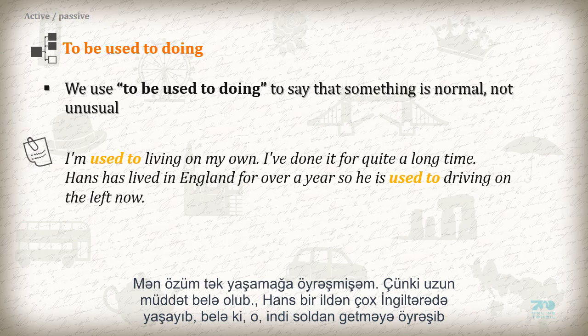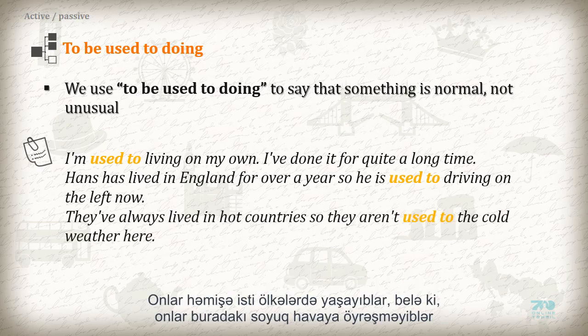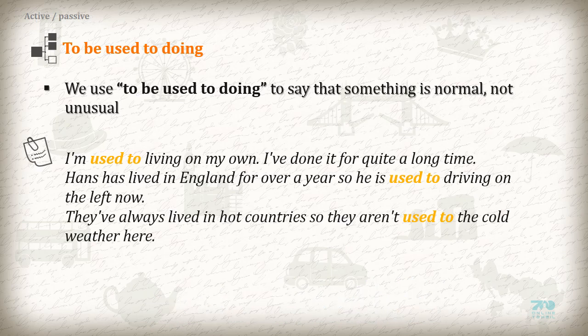Hans has lived in England for over a year, so he is used to driving on the left now. They always lived in hot countries, so they aren't used to the cold weather here.